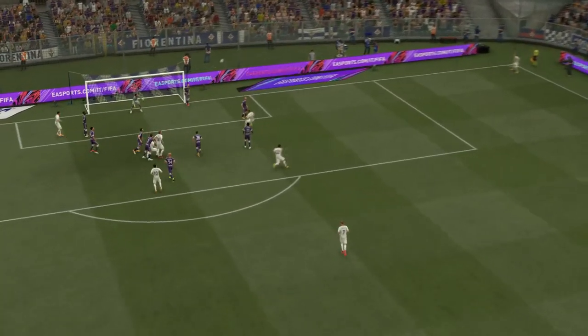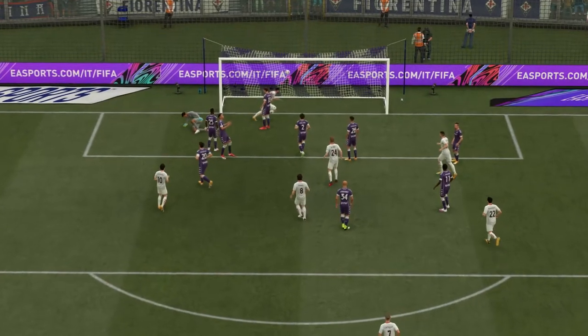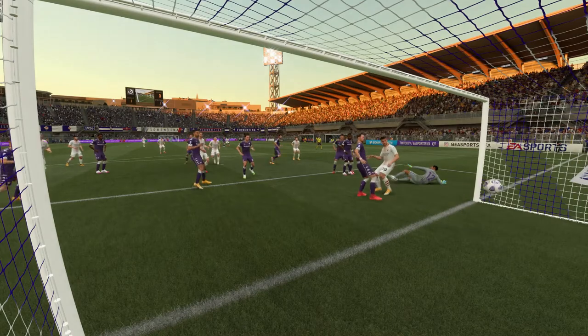Well, here's the replay. You've got to ask questions about the back line and the goalkeeper. They're simply not there. Slightly different vantage point in terms of the goal that was scored.